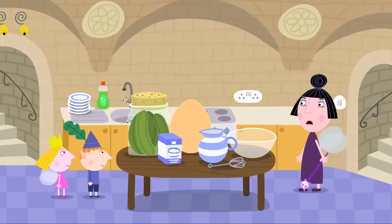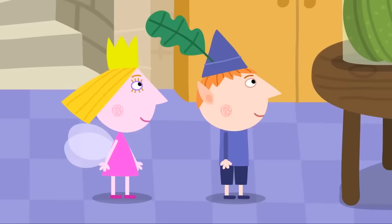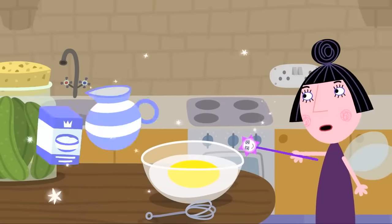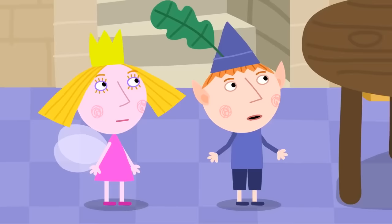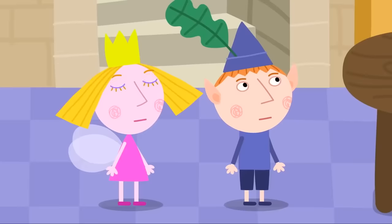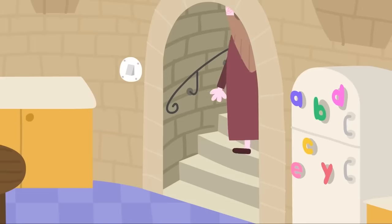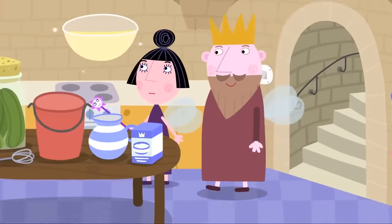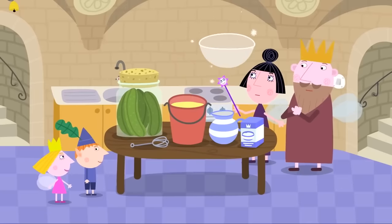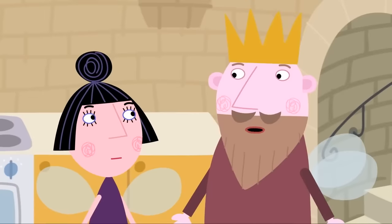So he wants a bucket of custard and a big jar of pickles? Yes. I knew it. I should never have used gnomes. What's wrong with gnomes? Oh, they make everyone else work while they just eat and sleep. Grumbling again, Nanny. I say, are we going on a picnic? No, Daddy. This is food for Mr. Gnome.